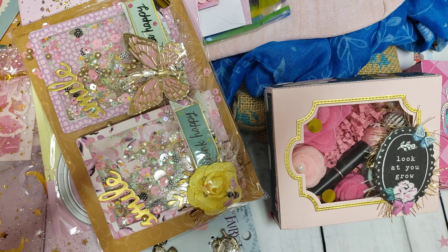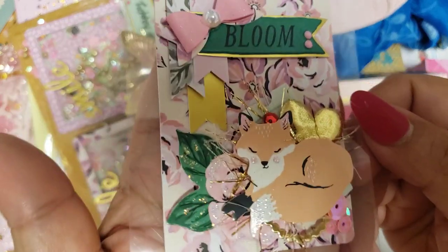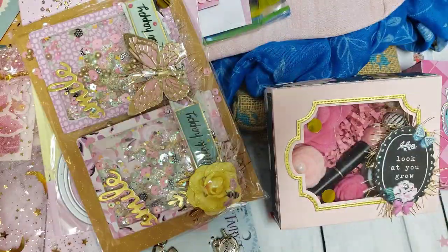Her birthday's in March. Her favorite colors are pink and pastel. She loves black and gold. Her style is simple. Thank you so much for entering my challenge. I love that. Super cute.